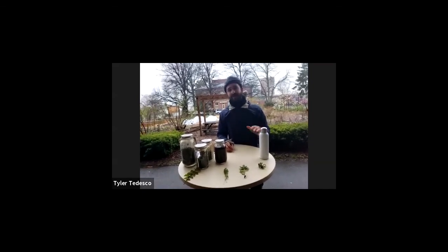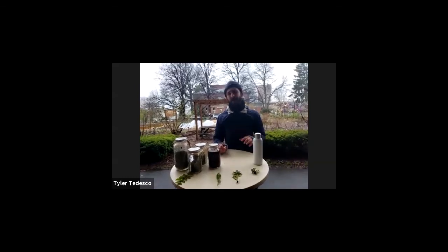Their lifespan is about 5 years. At that point, they tend to start to decline. But again, they do self-seed, so you usually end up with plenty of plants even after 5 years.